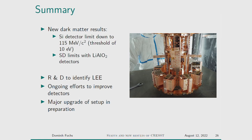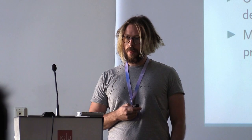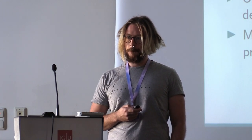Thanks for being on time. So we already have a question in the first line. Probably a stupid question, but how is your event energy related to the dark matter exclusion? I mean, like the keV sensitivity and then the MeV dark matter particle.